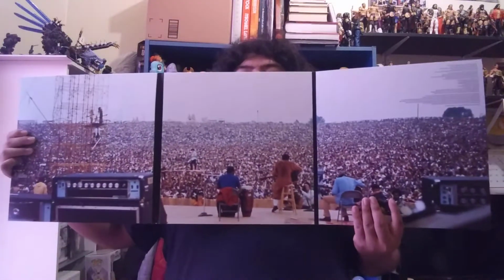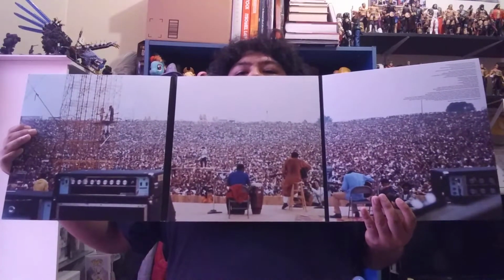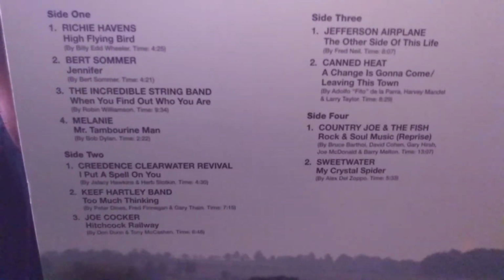A very iconic photo of Richie Havens playing. This also has three vinyls. I noticed I didn't show you the back side, like the listing, so I'm going to show you that right now.